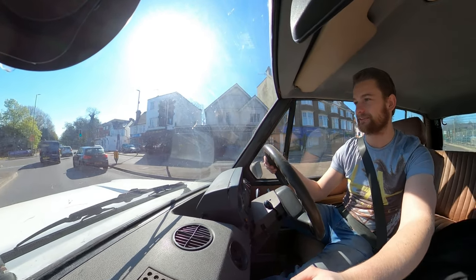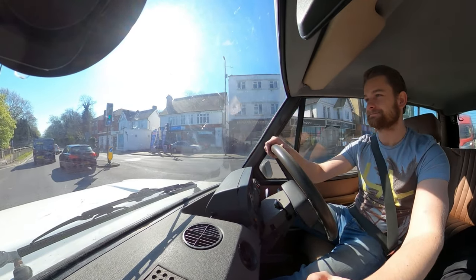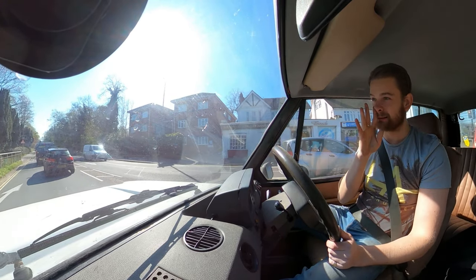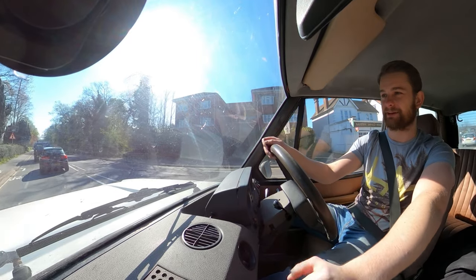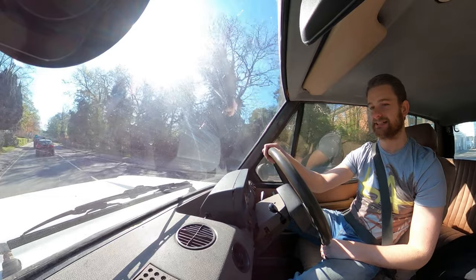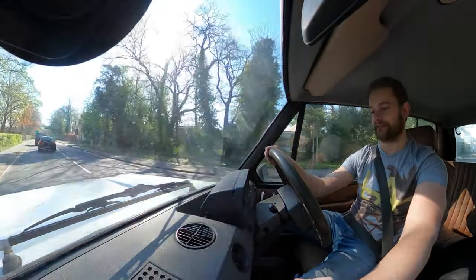Driving during daytime, so I haven't had to test the lights yet. I think a lot of people tend to upgrade them to modern LEDs just to make them a bit brighter. If it's anything like my Mustang, the lights on that are awful. It's actually terrifying to drive at night in. But I haven't tested these ones yet, so we'll see.